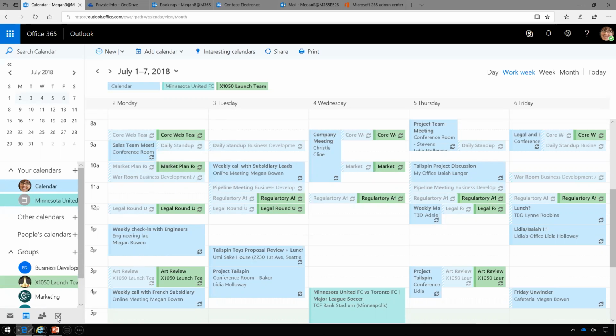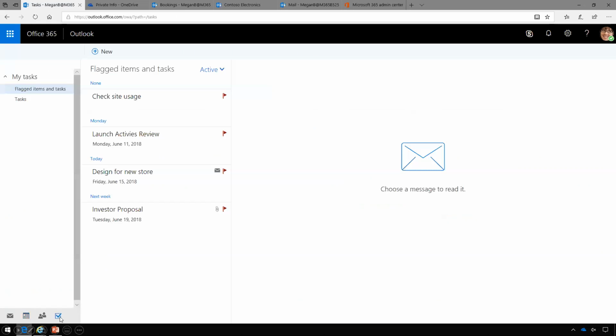And I can then go on the bottom left here, I can go to the tasks section, and you'll see that I've got a couple of tasks listed out. One of which is I need to create an investor proposal as like a slide deck. And so I'm going to maximize, let's see, I'm going to bring PowerPoint up right now.